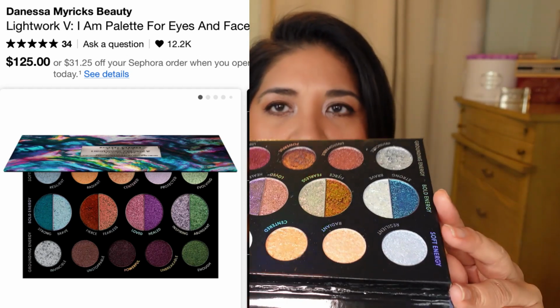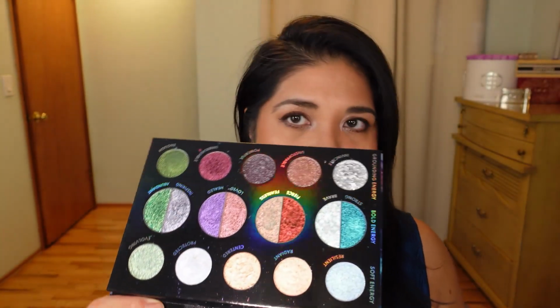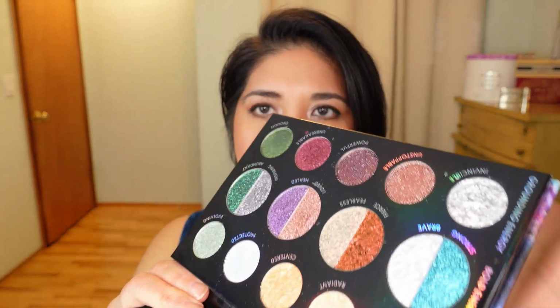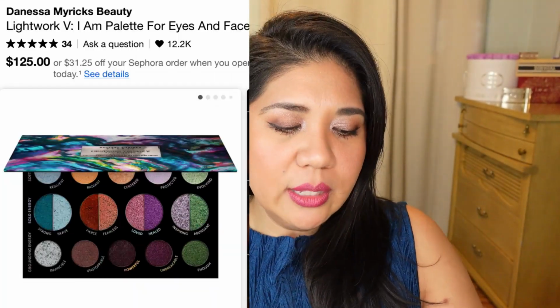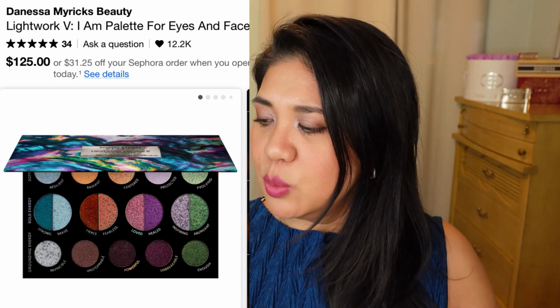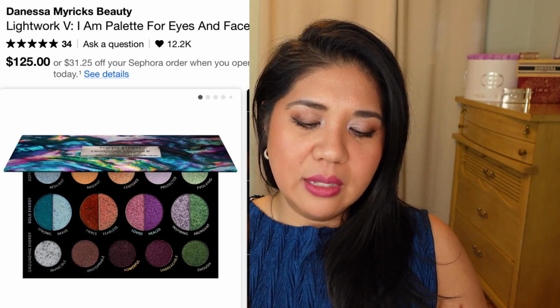I've used this like probably 4 times already just as a fun palette, but also I've used this for everyday wearable looks. I've used this basic palette, and then I'll use a pop of a color of one of these shades as a surprise pop of color. So I think it's really versatile. It's fun. It kind of pushes your creative edge of doing your makeup. So highly recommend this Lightwork palette, the I Am palette.